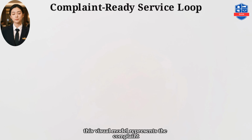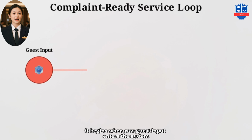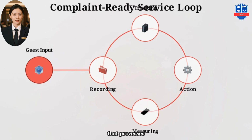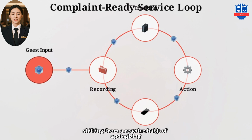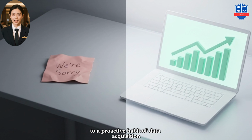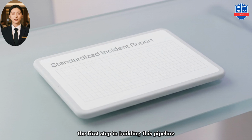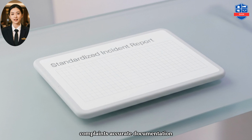This visual model represents the complaint-ready service loop. It begins when raw guest input enters the system and flows through a structured pipeline that processes that emotional feedback into actionable strategy. Shifting from a reactive habit of apologizing to a proactive habit of data acquisition is the prerequisite for achieving service excellence. The first step in building this pipeline is establishing a standardized system for recording complaints.